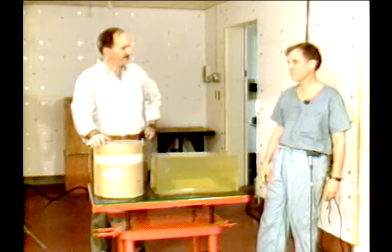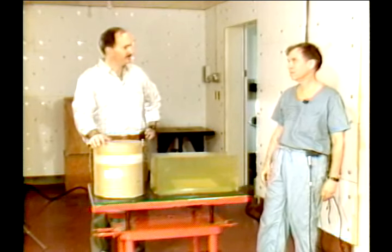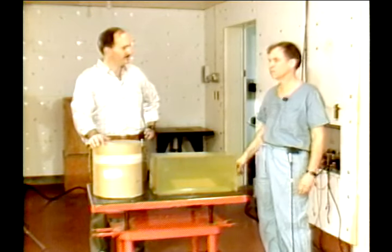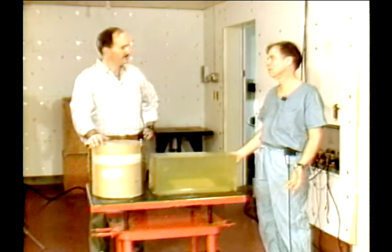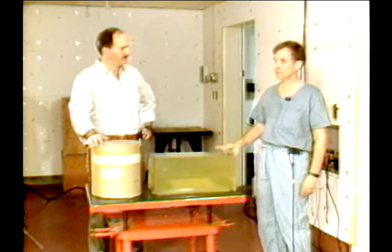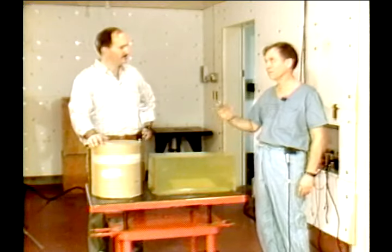So I think the company is really partially responsible for the bad results. We came upon it just because my technician happened to notice it. And then we looked at it, and we thought about it a bit, and we experimented with it, and we found, yes, as a matter of fact, it changes a great deal if you heat it too high.